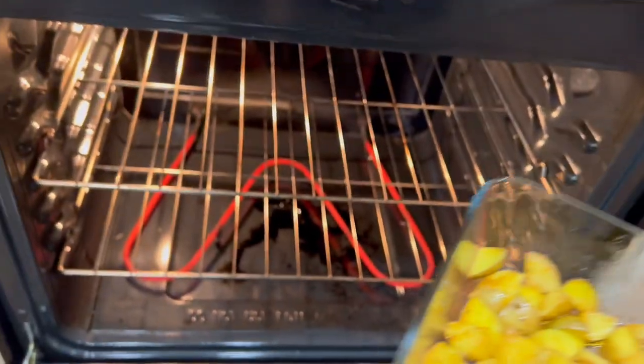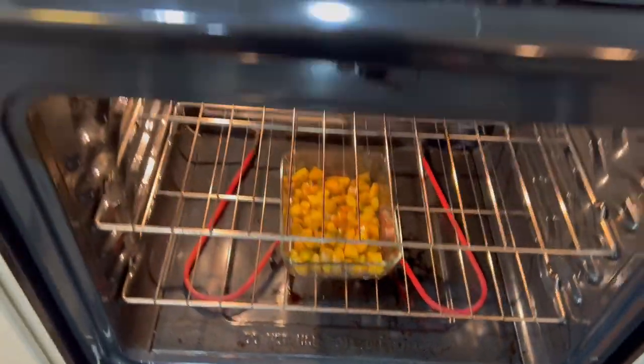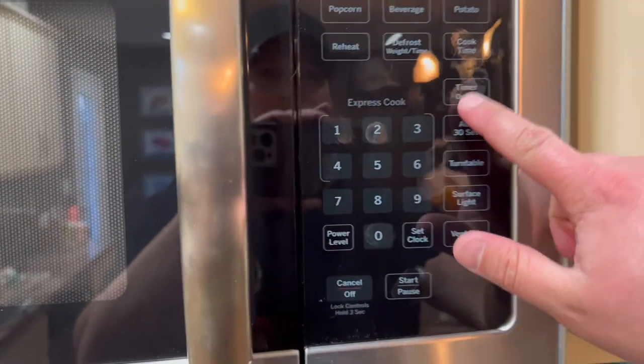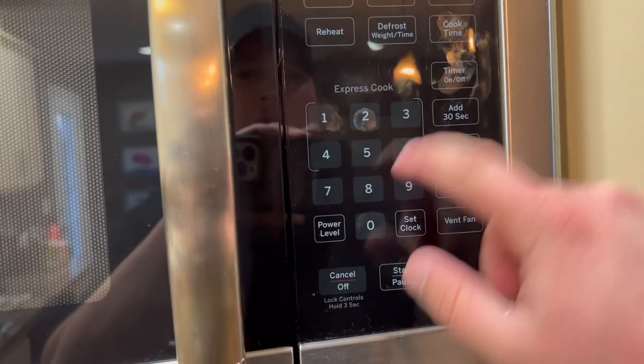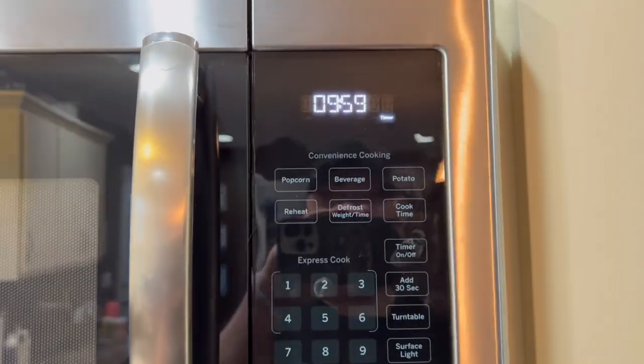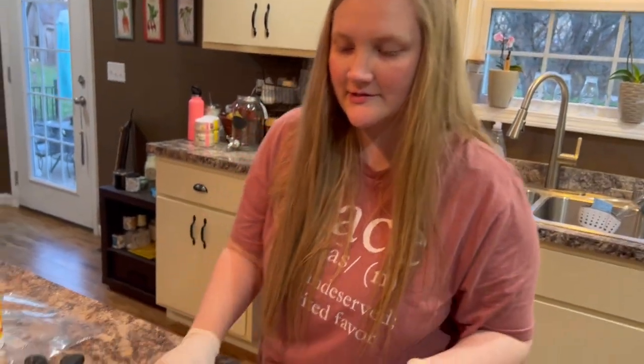So, got those tossed, put them back in for another 10 minutes, and they should be good to go. So, we'll get this on here, and start. There we go. And Patricia's almost got the other side cleaned up. There we go. Nice. I'm gonna rinse this and then take the skin off of them.